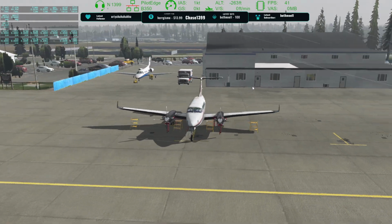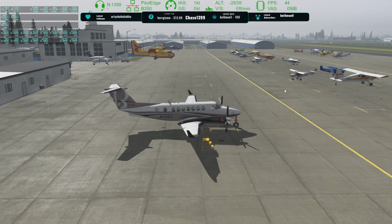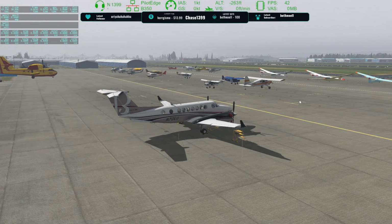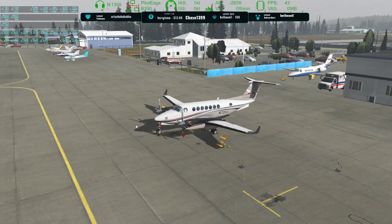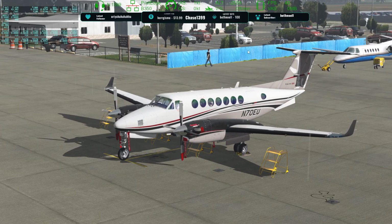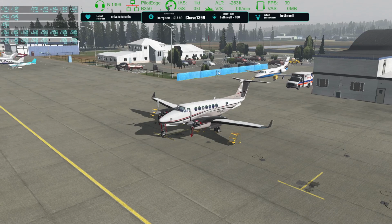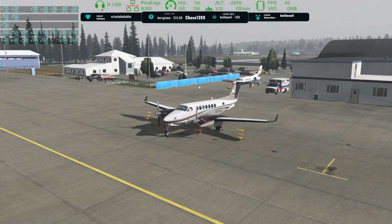All right, here we are at good old Arlington. The developer that makes this King Air, Airfoil Labs, also makes this scenery. So everything works well, except the people like to do the forward moonwalk without actually moving. So it's the only problem. They need to update their 3D people or something, because that does not look right to me.